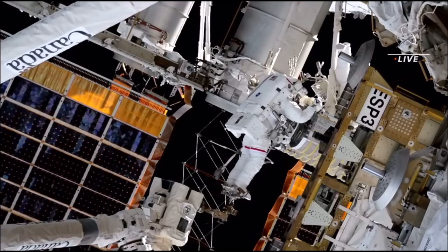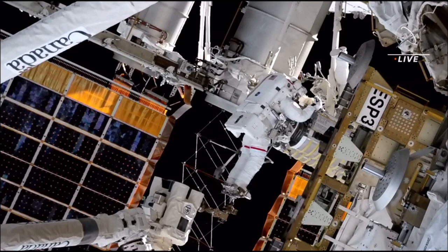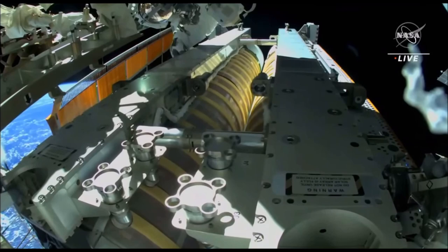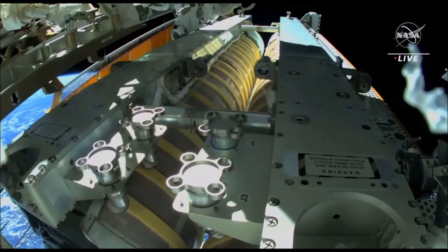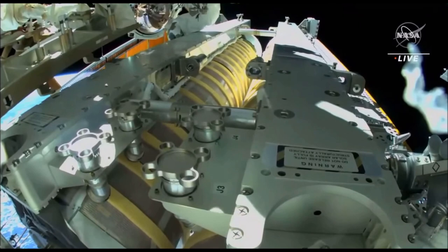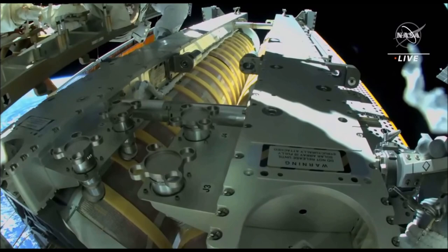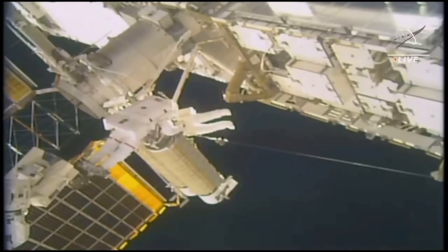Don't push it. Got it. Yeah, I don't see the soft capture features up, so they should not be the ones blocking it. They're about 20 centimeters. Translate toward you. Correct. Watch your hand. I'm going to do the pitch. Let's see, my roll for our frame of reference. Okay. I'm going to roll it. Your end hurts you.